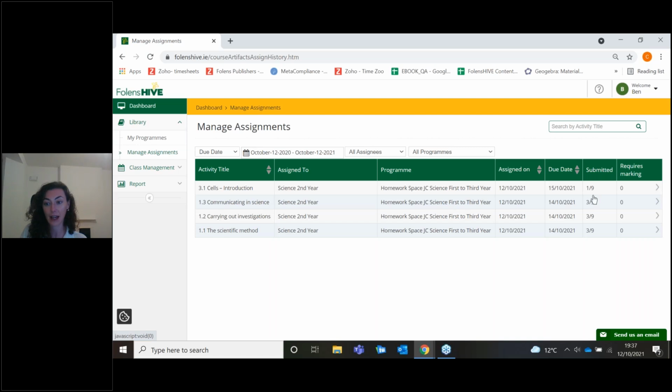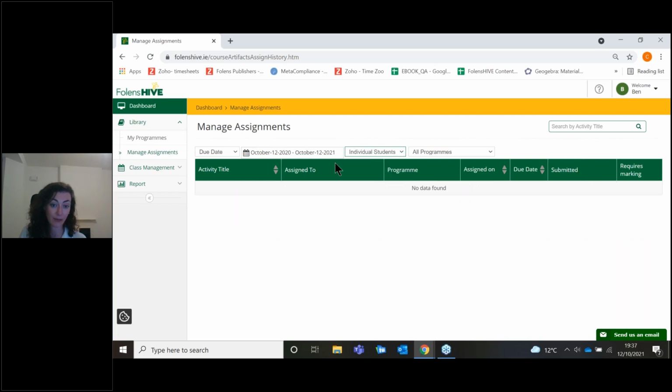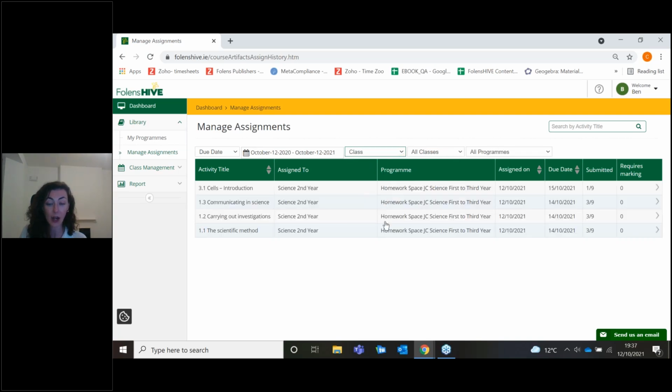And I should say that this page will get more and more full the more assignments that you do, but you are able to filter it by classes that you've assigned to, or if you've assigned to individual students. I haven't sent any to individual students, I've only sent them to the whole class, but it allows you to filter by which classes you've sent content to. Or again, you can even just do it based on the program that you're using.